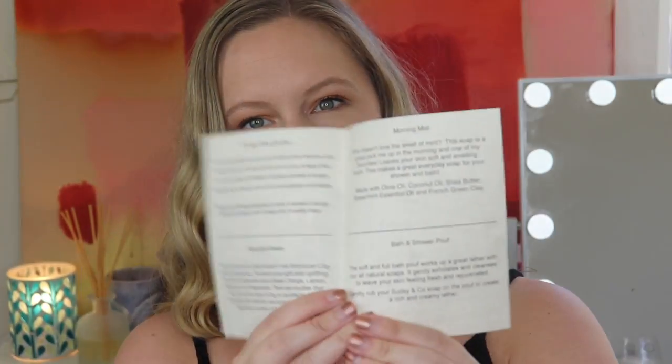Inside, it will give a description of all of the items. And on the back it says their soaps are all natural, nothing artificial, luxurious moisturized skin. We never compromise on our quality.